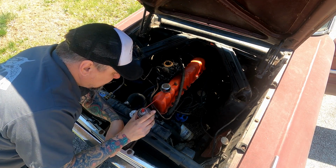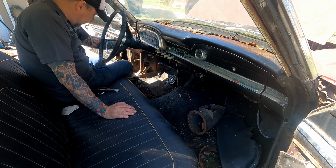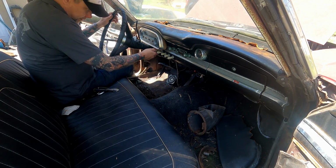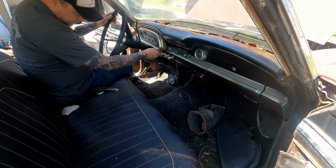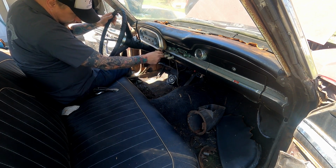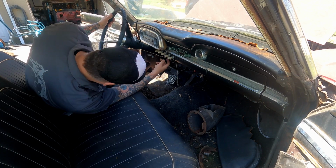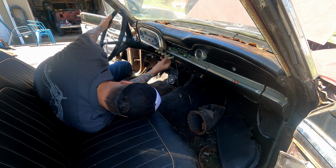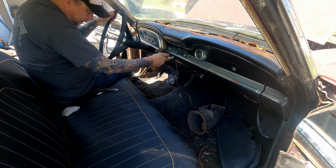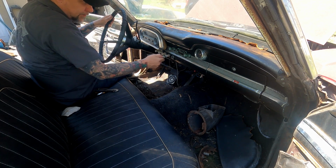So let's get that radio out. Okay, so they are all labeled. So I got lights, wipers. Choke, which we know is disconnected. Defrost. I would really like the defrost to work. Pull for temperature. So you pull to make it hotter. Pull for heater. What's that say down there? Fan to high off. What's this? Cigarette lighter?